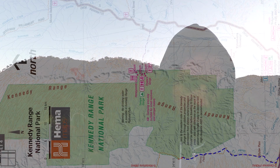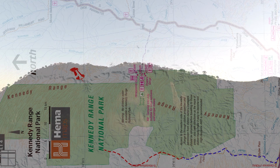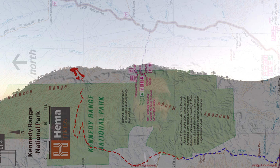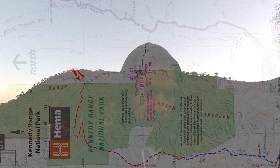And the aim today is to head further up the Kennedy, and there's a camp spot at the very top end of it. That's where we're going to get to today. And I expect to get to camp at a decent time today. I can run you through one of the boys' setups.